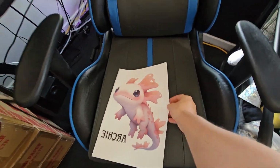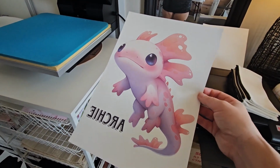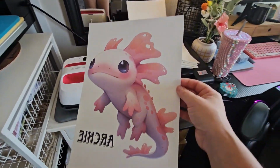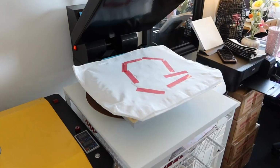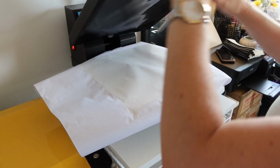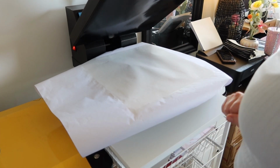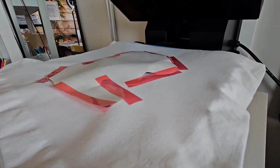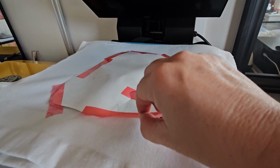Next, to put little Archie onto a bag. So I'm going to cut around him and then I'll stick him onto one of the larger totes. See what he looks like. Okay, another moment of truth. Let's see how it turned out. This one is already lifting up at the sides. You can see that it's wanting to come off. Don't worry, because I want to take it off.